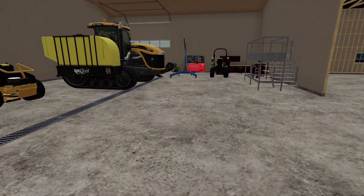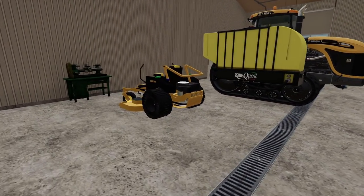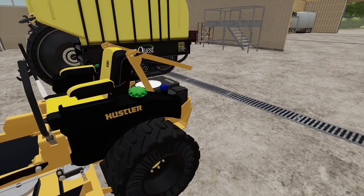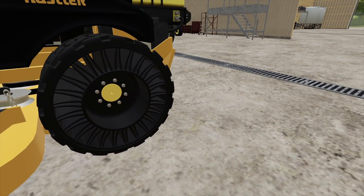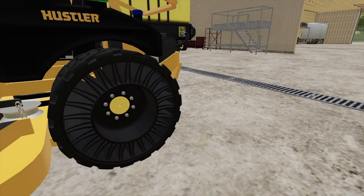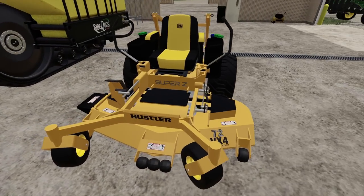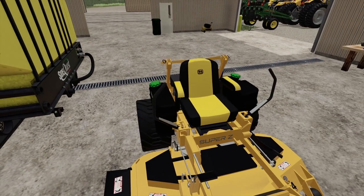So we have another Challenger. Man, that guy has some Challengers in this shed. He has the Hustler. Ooh, that's a weird green cap it has on here. Wow, it has the run flat or the rubber. I don't know exactly what these are called, but you don't have to worry about checking your tires for air. Maybe the front ones here, but not the back ones. I'm pretty sure these are just straight rubber tires on front.